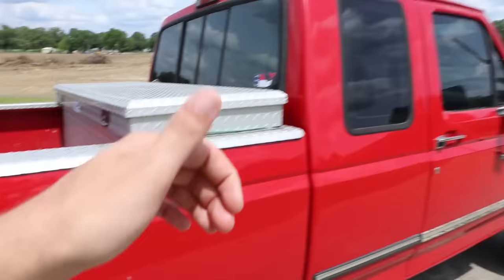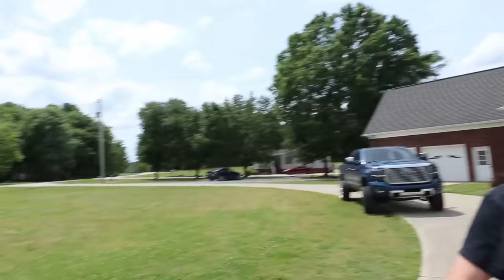Yes, sir. Dude, this level 2 race tune woke it up. Like a brand new truck. And Bosworth, guys. If you're in the Charlotte, North Carolina area, if you have any car work to get done, Bosworth is where it's at. I'm so glad I found their shop because that's definitely where I'm going to be taking all my stuff from now on. No doubt.